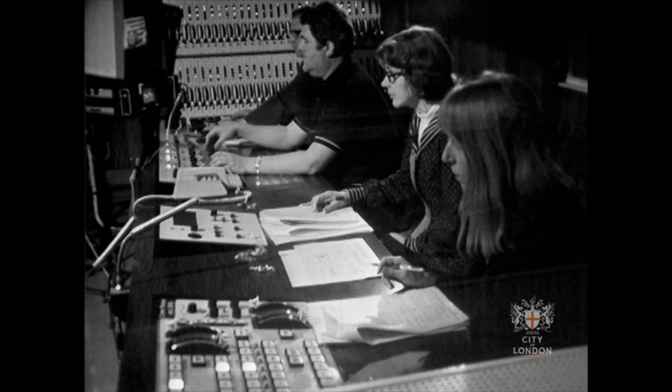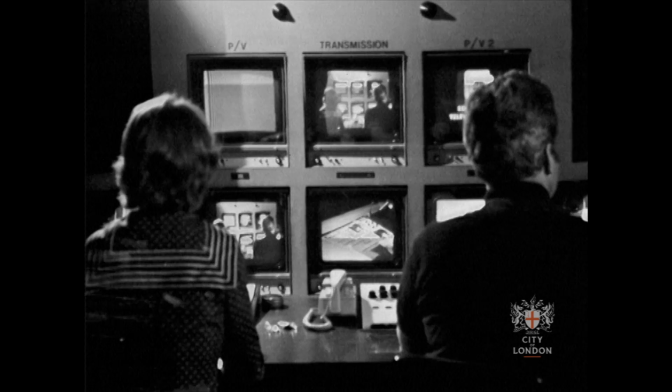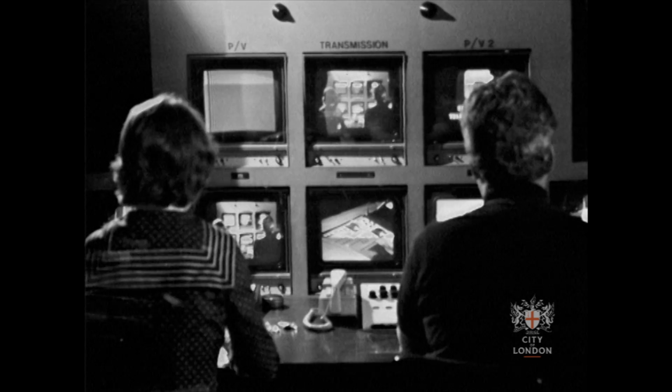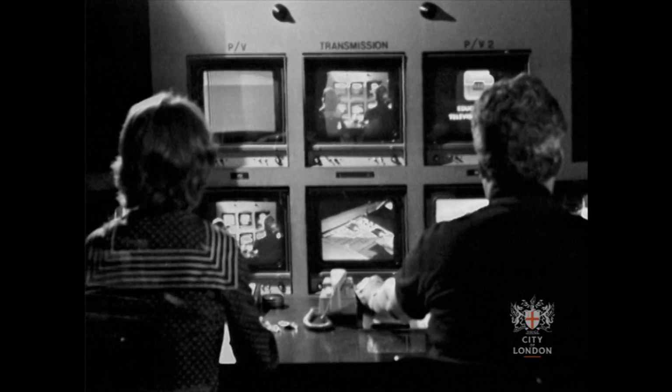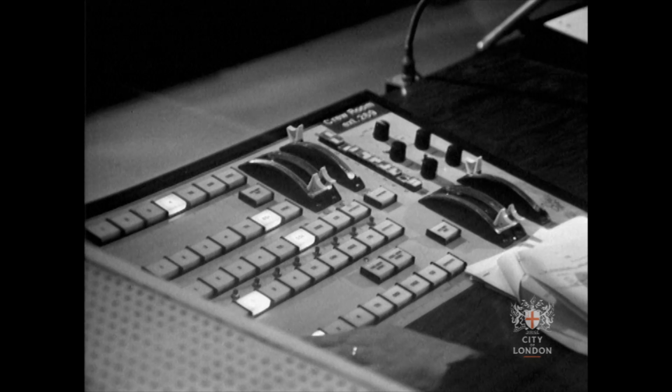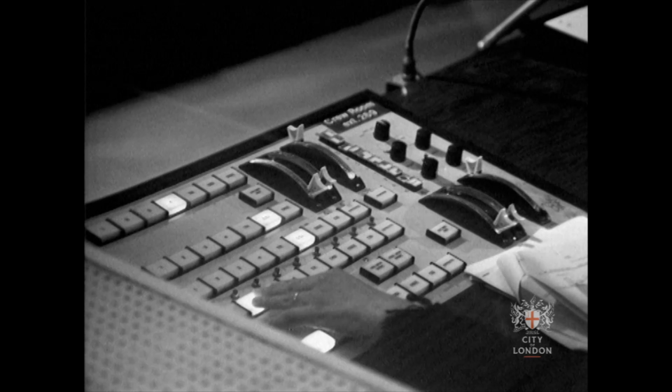Cue Margot. Perhaps you can just see that on the top middle monitor, marked transmission, is the shot on camera 1. Coming to 2. And Mary will now press down the switch, controlling camera 3 shots.